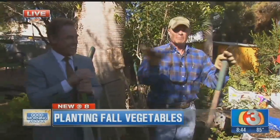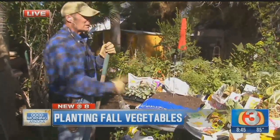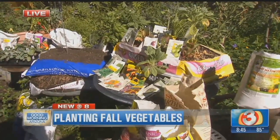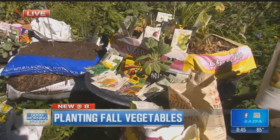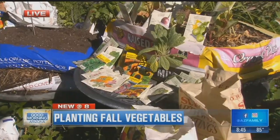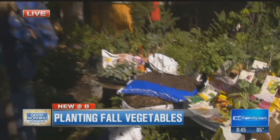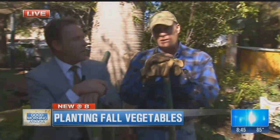But here's what we're doing. We're planting a lot of stuff. You can see it right here. We've got seeds and a few transplants over here, Scotty. It feels like we could do this morning. It's nice out here. It is a nice day. It's going to get a little bit warmer this weekend. But believe it or not, folks, in the next 2 to 3 weeks, you better have those gardens planted. I mean planted right now. I would have never thought. You never would have thunk.